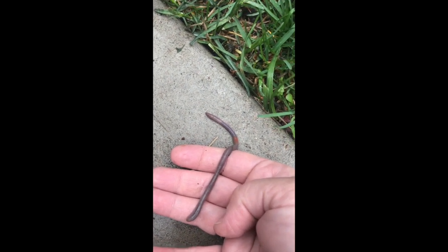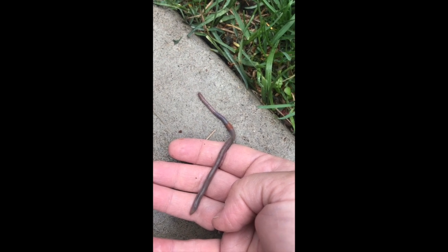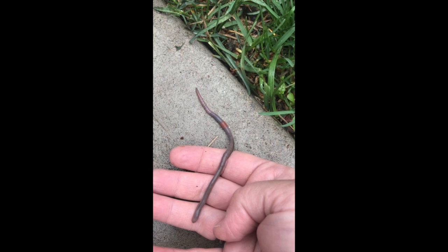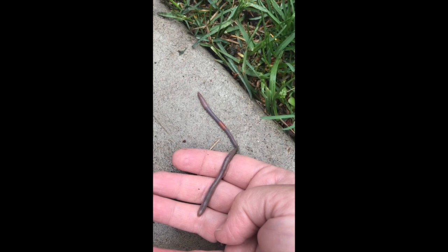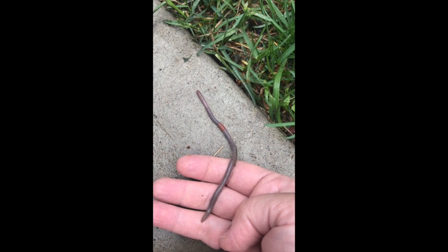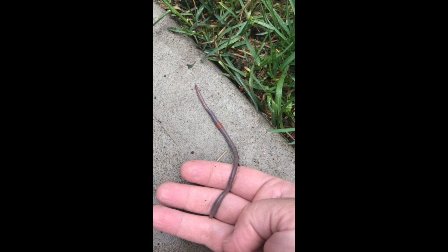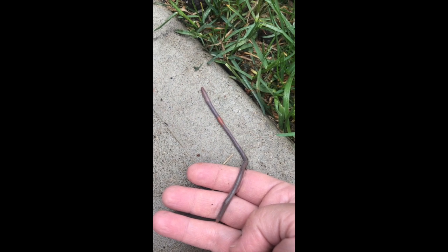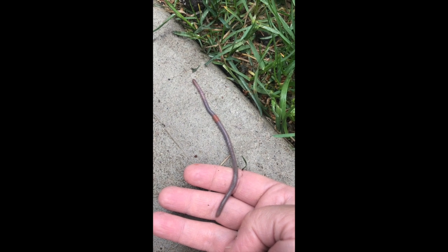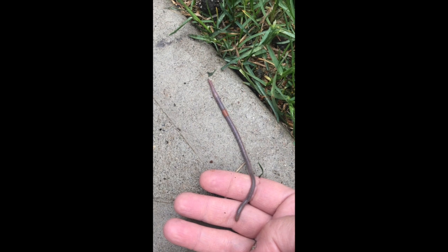I love how he stretches out his body and then moves it back together, stretches it out and moves it back together. They really are super cool creatures. I wonder if that's why I hear so many birds outside. Maybe the birds love it when it rains. Why do you think the birds would love it if it was raining?